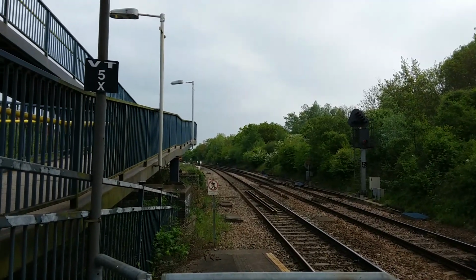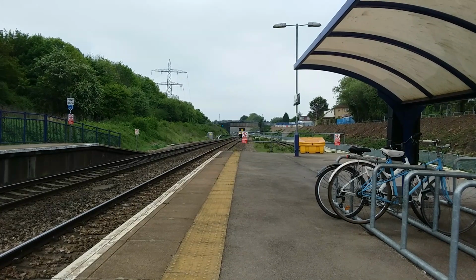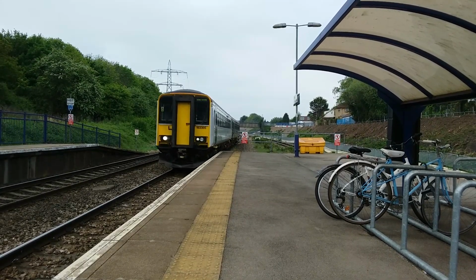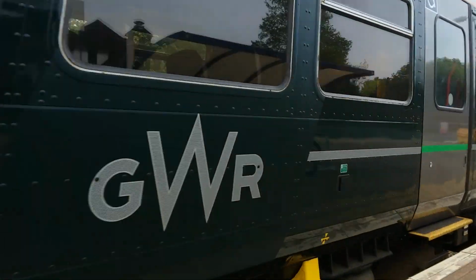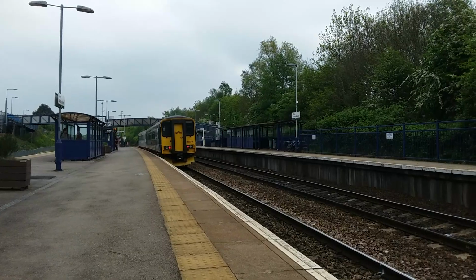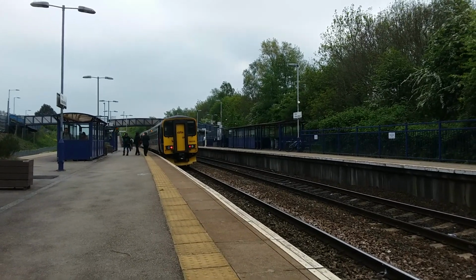Okay, let's see what's next to come in, shall we? Right, coming in now onto platform 2 is a service from Weston-super-Mare to Bristol Parkway. And it looks like a pair of dog boxes, a pair of 153s. 153308, 153305 on the front is looking good in its ghostly blue livery, the 153308 on the rear is looking good in its green livery.